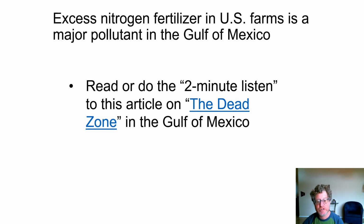Adding extra nitrogen fertilizer for the farmer is just some insurance, so they'll have the highest yield possible. But that nitrogen fertilizer goes downstream into the Gulf of Mexico, or on the East Coast into the Chesapeake Bay. Read or listen to the article on the dead zone in the Gulf of Mexico and see what the problem is with excess nitrogen fertilizer going into the Gulf of Mexico.